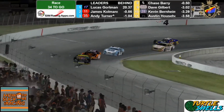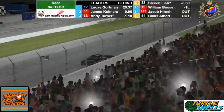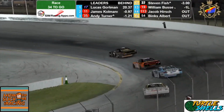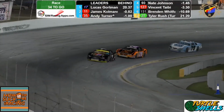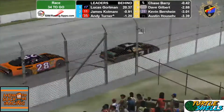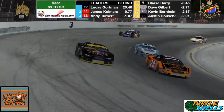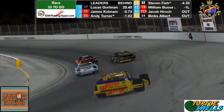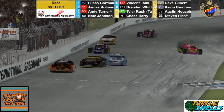You can see those brake rotors glowing red. And he is pushing hard again. He's not going to slow down for anything. As Kevin runs right up behind him once again, Kevin's going to look to the inside. Will he get the run going into three and four? He does, and it opens the door. Austin Householder's looking to the inside as well, and we've got the 102.